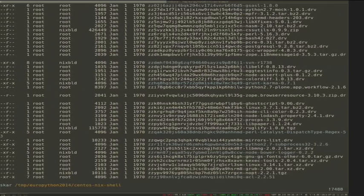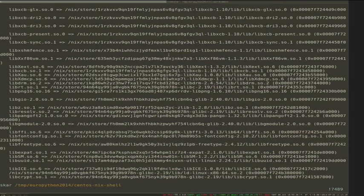And for example, if we look at the linker of Vim, you will see that all the dynamic libraries point to precisely one package in the Nix store. And that makes it very deterministic. You know for sure that if you build this on two different machines, you will get the same result if you use the same source of Nix packages.